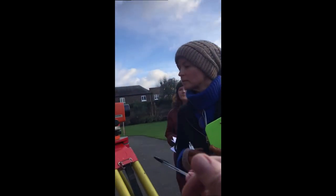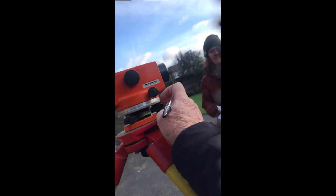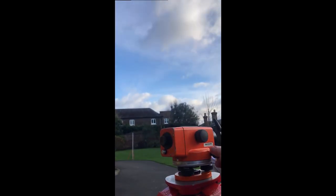There's no nails on this. This is just arbitrary, it's anywhere. But if you're using it with a circle, as a theodolite, so you're using it for angles, then you would set it up over a nail. But I'll explain that later. So that's the start one.